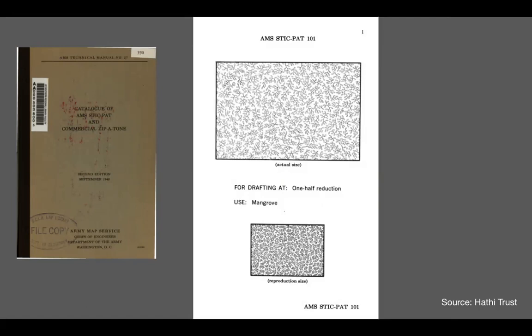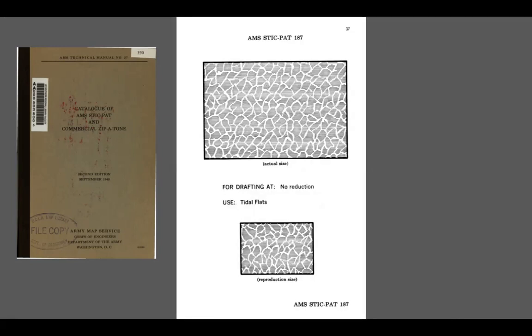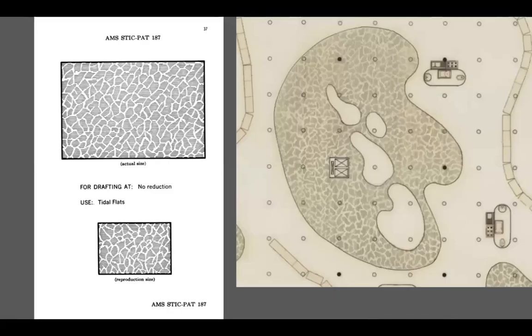So in addition to a repertoire of dots, lines, and other patterns, the US Army came up with Stick-Pat, its own variety of Zipatone, to denote different kinds of soil and vegetation, from mangroves to rice paddies, to palm forests, to sand, to tidal flats, all a kind of pattern grammar of different types of ecologies. It sort of spookily looks forward to US foreign policy interventions around the world in the second half of the 20th century. And what is really mind-blowing is that the pattern used in Archizoom's drawing matches exactly the tidal flats pattern from the US Army 1948 catalog.